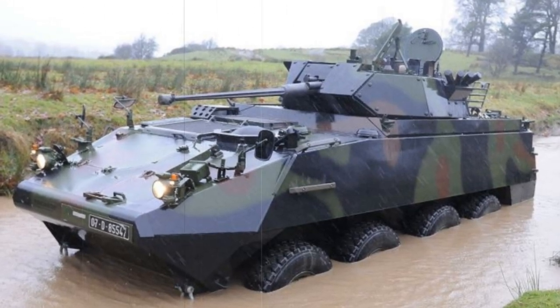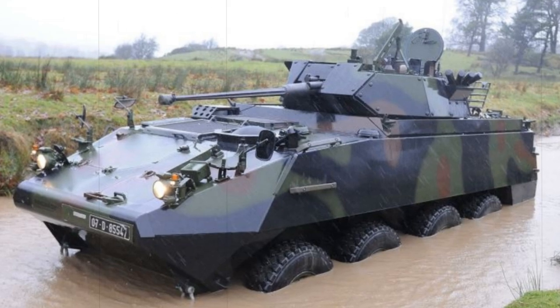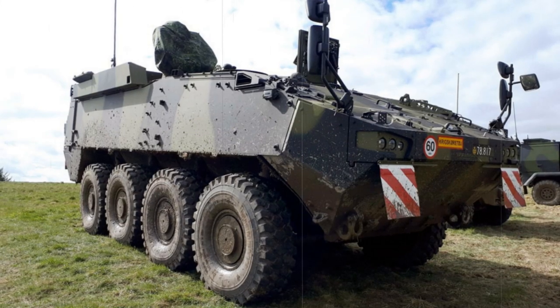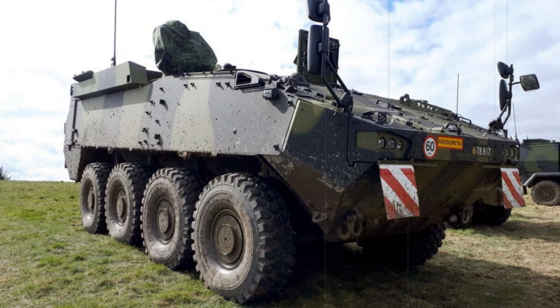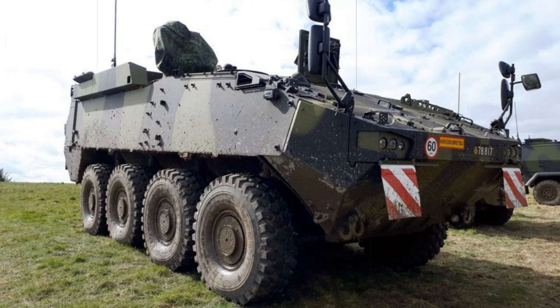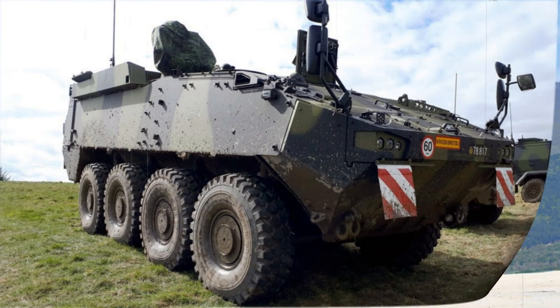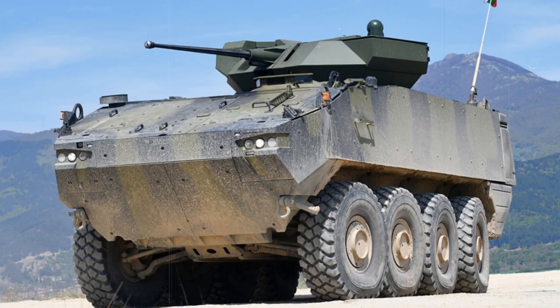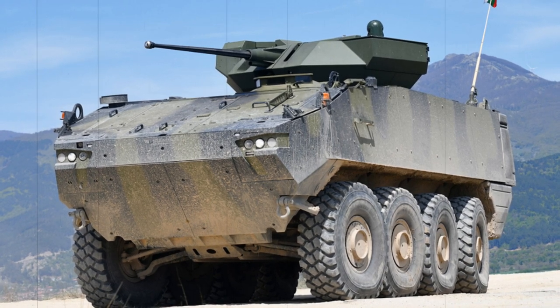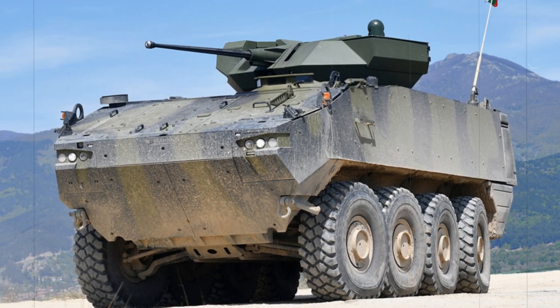Piranha 2. Piranha 2 encompasses the Desert Piranha and the LAV 2, the latter of which spawned the Bison, 8x8 wheeled, and Coyote, 8x8 wheeled. The Bison, itself, spawned the ASLAV Type 2 and Type 3 vehicles. The Bison is an Armored Personnel Carrier, APC, form introduced in 1990 and built by General Motors Diesel Division.